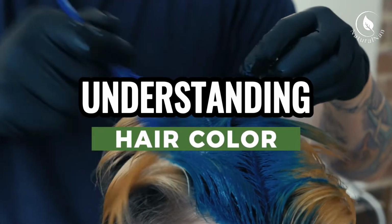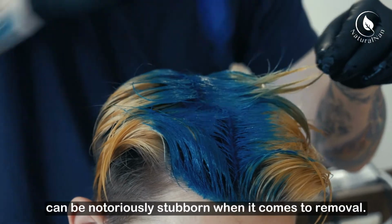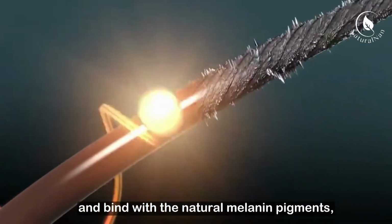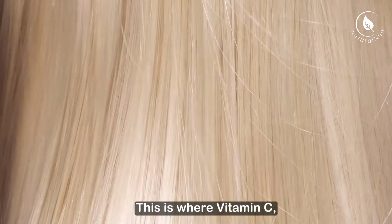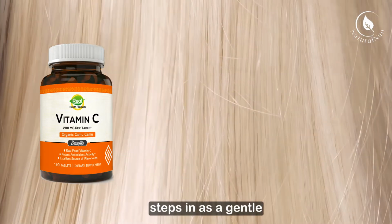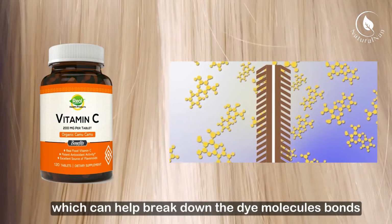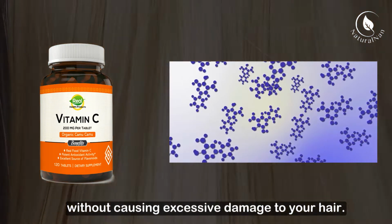Understanding hair color: hair dye, especially the permanent variety, can be notoriously stubborn when it comes to removal. These dyes penetrate deep into the hair shaft and bind with the natural melanin pigments, making it challenging to undo the color change. This is where vitamin C, or ascorbic acid, steps in as a gentle yet effective alternative. Vitamin C's efficacy in fading hair color lies in its acidic nature, which can help break down the dye molecules' bonds without causing excessive damage to your hair.